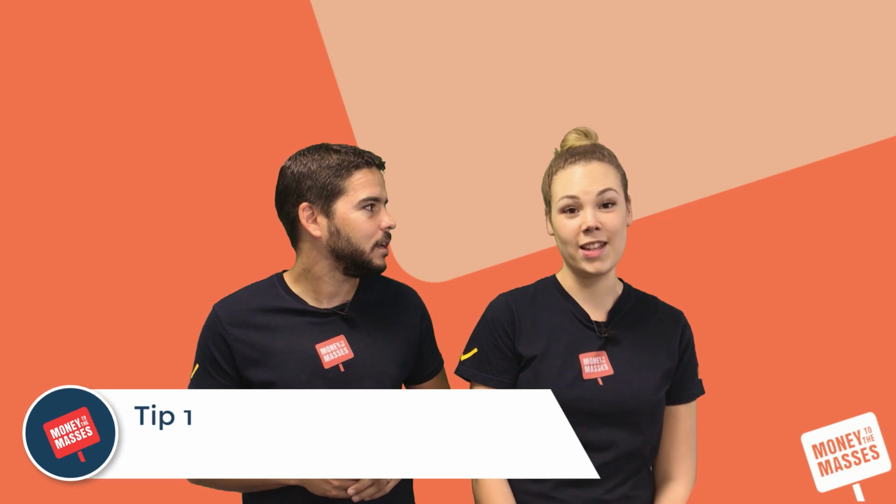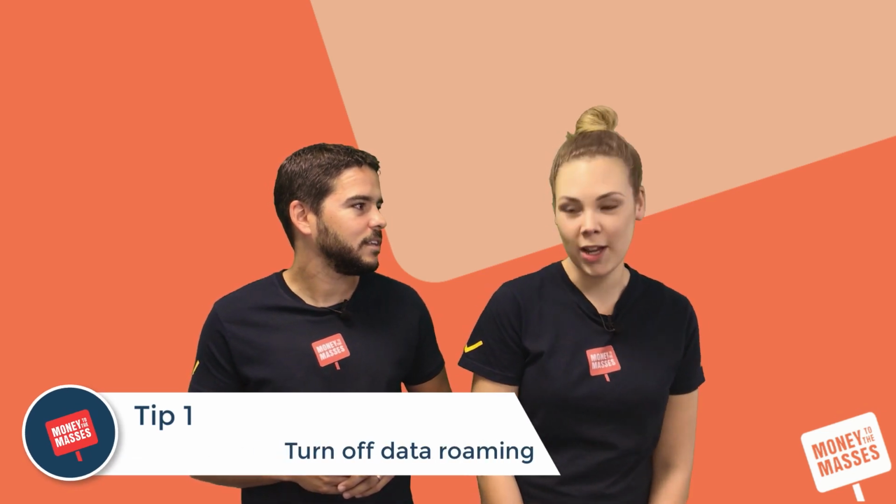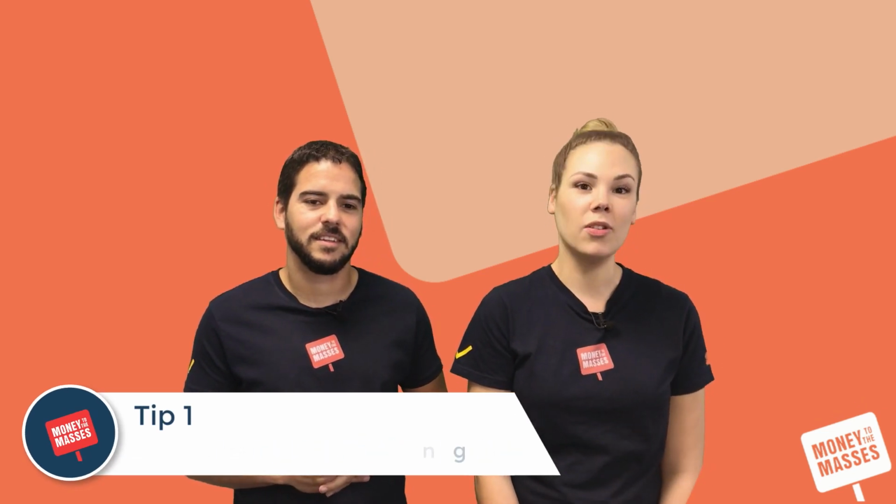Data roaming. So data roaming, as you'll know, when you go on holiday, as soon as you land on the ground on the plane, you think, oh my gosh, I need to put my phone into aeroplane mode so that I don't get charged data roaming charges. Data roaming charges are the charges if you're abroad when your phone connects to another network. When you connect to another network, you get charged a bit more money. So what people tend to advise is you turn off data roaming when you land in a different country. So the best tip is to avoid data roaming charges by turning them off.